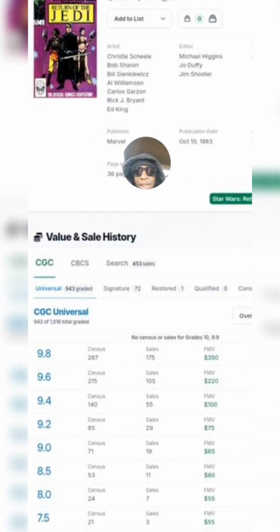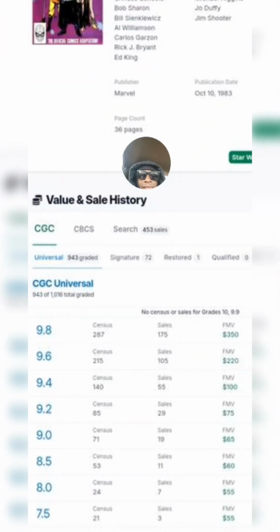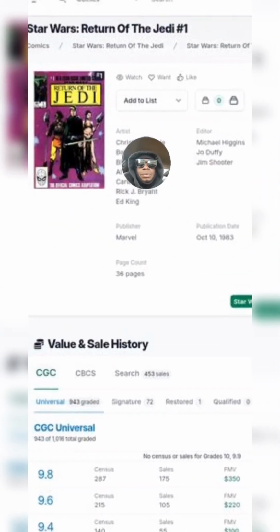Let's check out the universal grades here. In the 9.8, you got 267 on the census with 175 sales with a fair market value of $350. And at the 9.6 level, fair market value of $220, and then an even heavier drop off at 9.4 for $100 fair market value. So nothing too crazy, you know, as far as the physicals go.